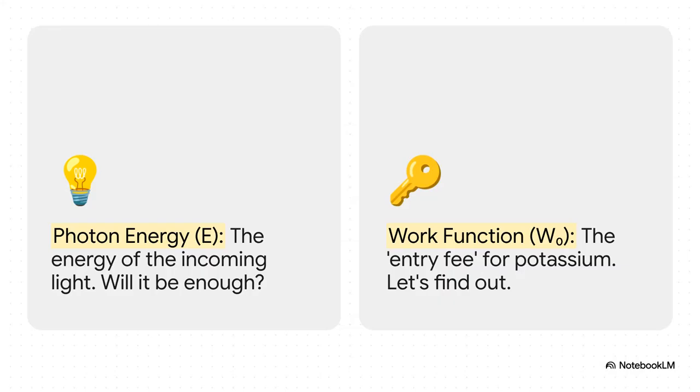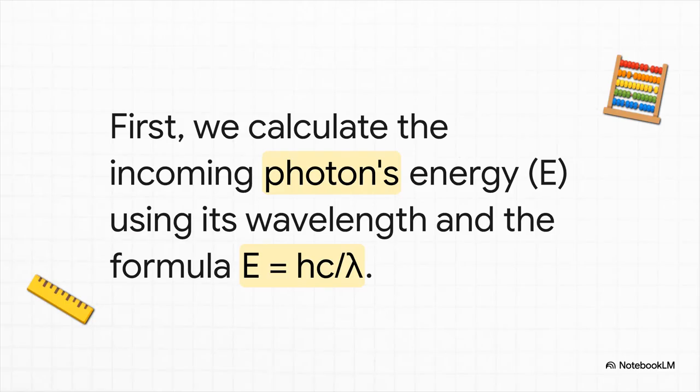So, it's the showdown round 2. But this time, we've got actual numbers. On one side, we've got the energy of the light we're shining. On the other, the specific entry fee for potassium. It all comes down to one simple question. Which number is bigger? First things first, let's figure out the photon's energy.